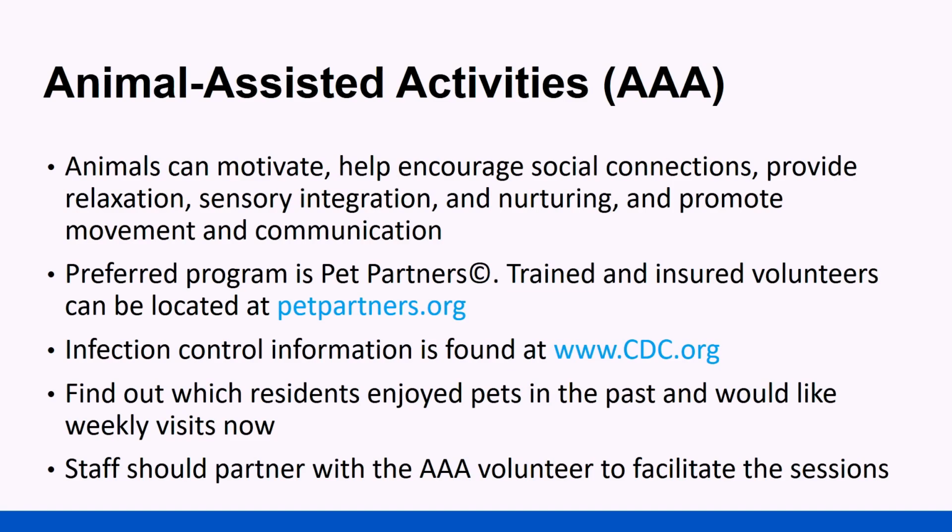It is best to have a staff member participate in the pet visits with the volunteer, so they know about the individual residents. Staff can guide the volunteer and animal to appropriate residents and can help facilitate the visit. Sometimes this works well in a small group setting. Other times, it's a great benefit to residents who prefer to stay in their rooms.